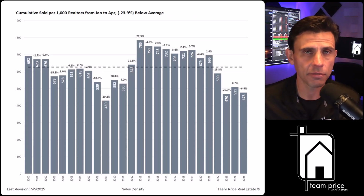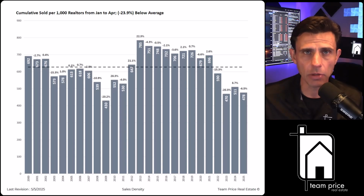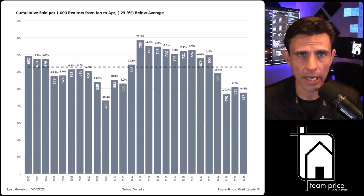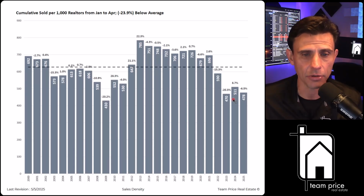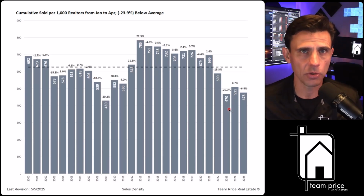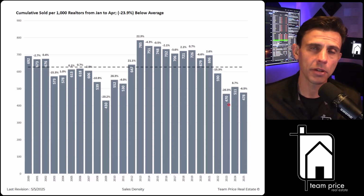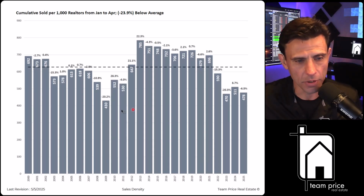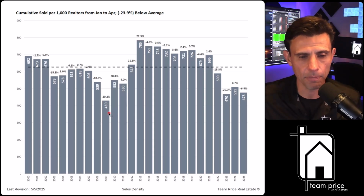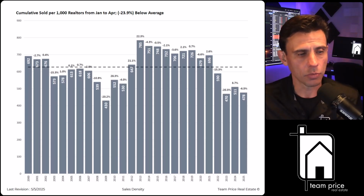And now let's adjust it for the number of realtors. When we adjust this based on 1,000 realtors from January through April, 478 properties sold per 1,000 realtors. And that's going to be a 6.5% drop compared to last year's 511. We are outperforming 2023, and that's a very good thing. But this 478 is going to be the third worst on record. I'm just grateful it's not the worst on record. We did have 430 back in 2009. We're at 478 right now, sold per 1,000 realtors.